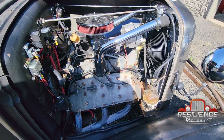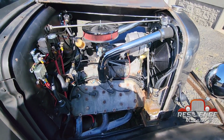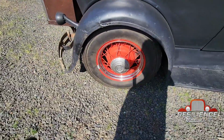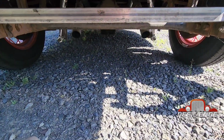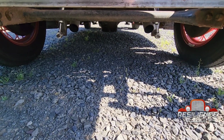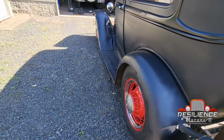Purrs like a kitten. Great, great running flathead V8 motor. Sounds great. It's got dual glass packs. Sounds mean going down the road.